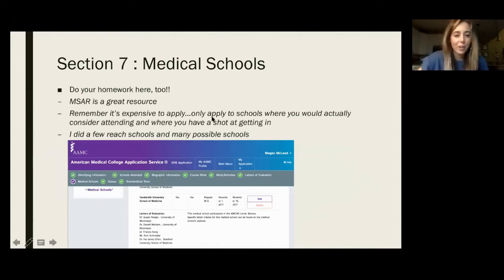Okay. So also when you're looking around at what schools and how many schools to apply to, remember that it is expensive to apply. Every school that you check on this list, there's going to be an application fee through AMCAS to send it to them. And you're also going to have to pay that school's secondary application fee, which can range anywhere from like $50 to $120. So do your research there on how much their secondary apps cost too, so that you can budget.